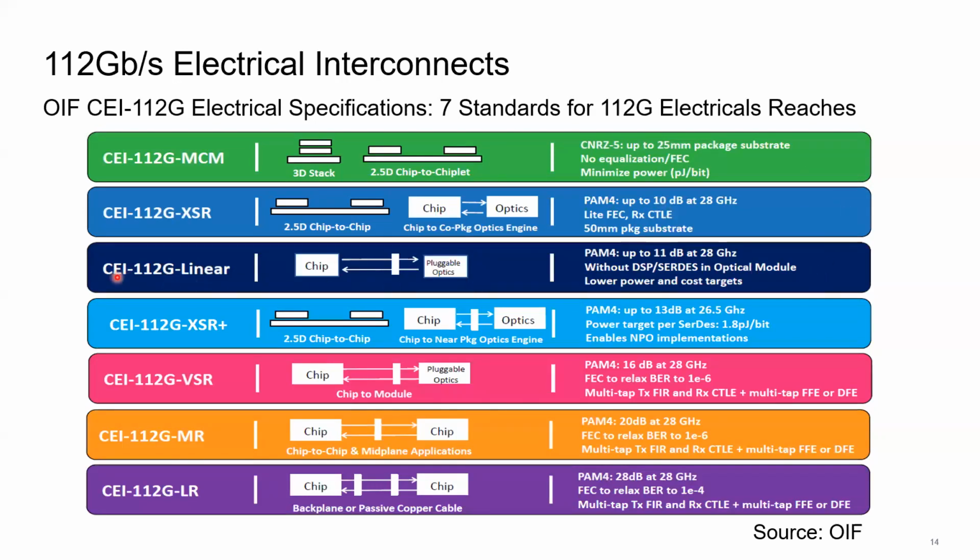Now, this is something new, and we will talk about this. So this is the linear interface, the chip to pluggable optics interface. So this is what we've seen earlier a couple of times, where the signal starts from a chip or switch, goes through a connector, pluggable cage, or goes through pluggable optics.